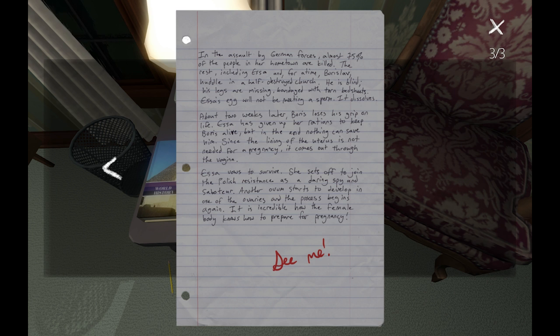Oh my god. Essa vows to survive. She sets off to join the Polish resistance as a daring spy and saboteur. Was that how you say it? Saboteur? Another ovum starts to develop in one of the ovaries, and the process begins again. It's incredible how the female body knows how to prepare for pregnancy.